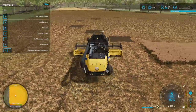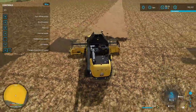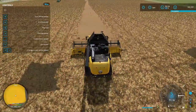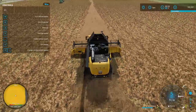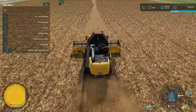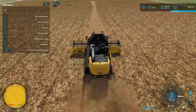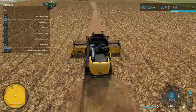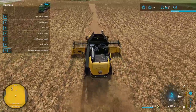More or less on the last pass. I don't know if I can get all this in one shot or not. I think what we'll do is go partially up and then back up if we have to. Yeah, I guess we'll be okay. Awesome. This field has yielded extremely well. I'm assuming it's because of the bees. They definitely help canola fields, so it's a good thing that we put them in.